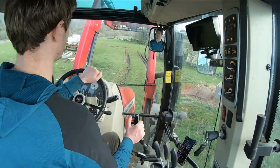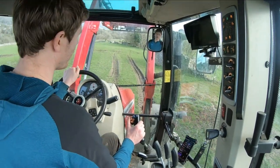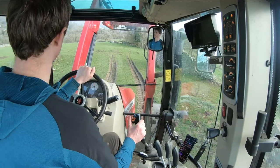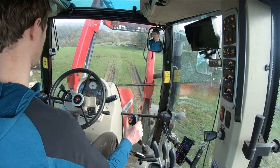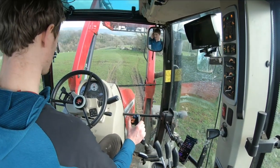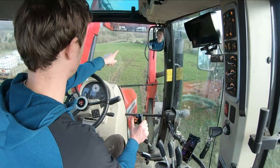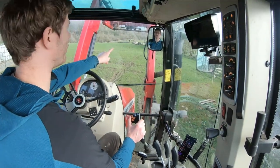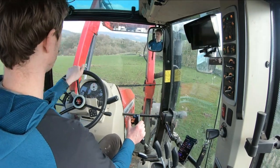Had quite a bit of rain over the last few days, so hopefully it's just dried up a little bit today, just enough that we're not going to disappear off down into the bottom of the delf down there. So I'm going to tip these first couple of lots just under this wall over here. That'll make it nice and easy to spread on this field.